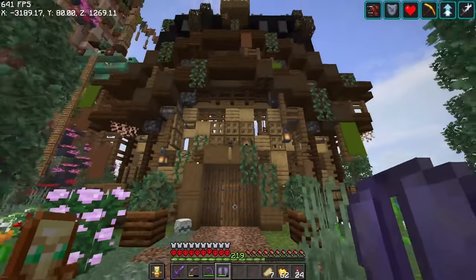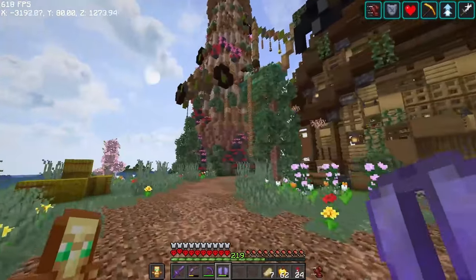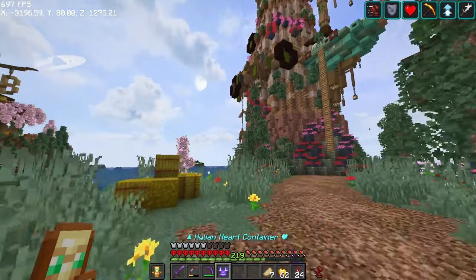So that is the Hidden Pearl. That was really fun to do. We have the lighthouse here.